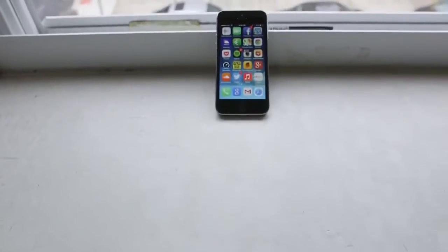This is an iPhone 5S review from the perspective of a person who uses a lot of Google services. I've done videos about iOS before. This is my first iPhone review. Believe it or not, this took me like 7 iPhones to actually do a review of it. But without any further ado, let's get right into this.